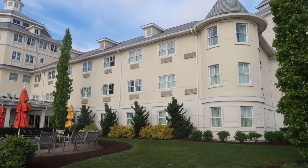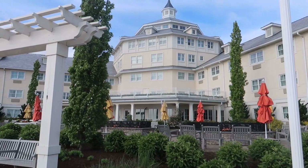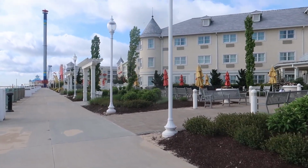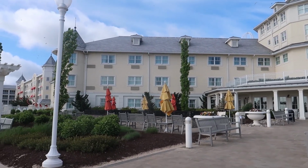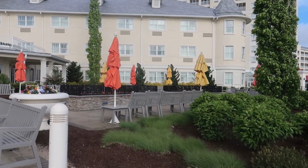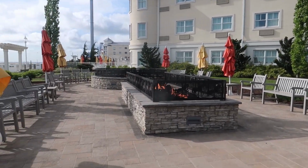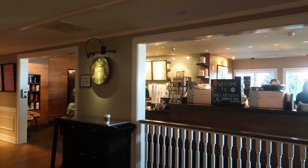Now this part is the main, I guess you would call it rotunda area. The original Breakers is right here. This was what started it all. And then over time, I guess they have built on to the hotel. They have some fire pits going out here because it's a little cool right now. The Starbucks is right in there, on that side. They have a bar on this side.